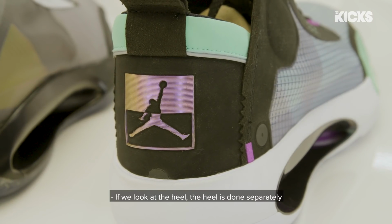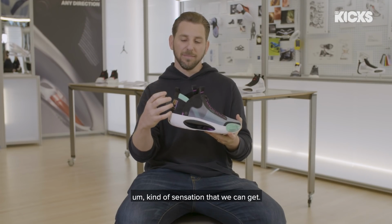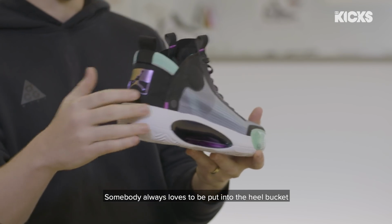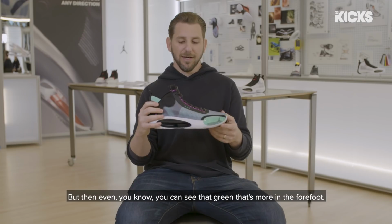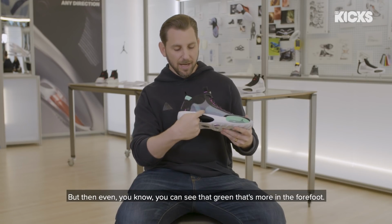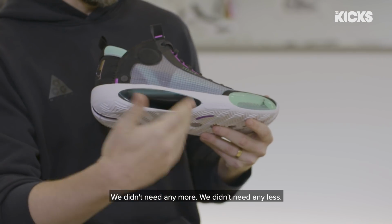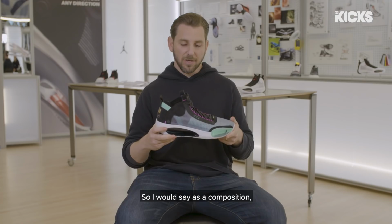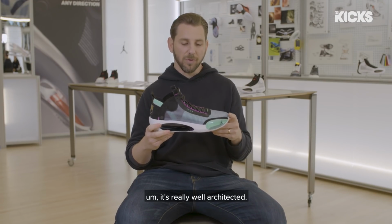The heel is done separately to offer the best bucket sensation that we can get. Somebody always loves to be put into the heel bucket because that equals control upon their ankle. But then you can see that green that's more in the forefoot. That's the amount of reinforcement we needed. We didn't need any more, we didn't need any less. This was exactly it. So I would say as a composition, it's really well architected.